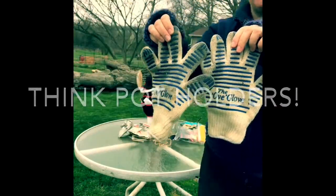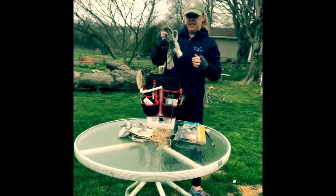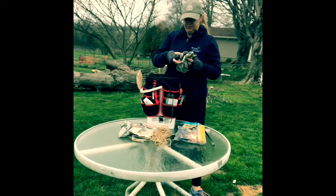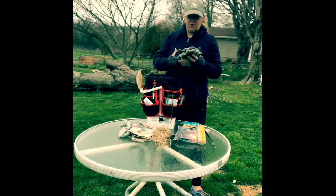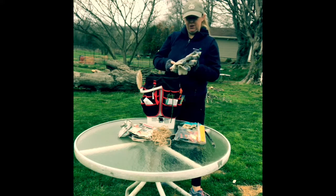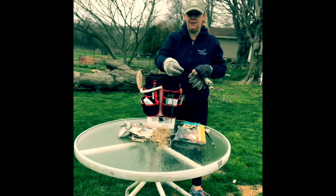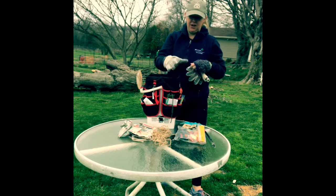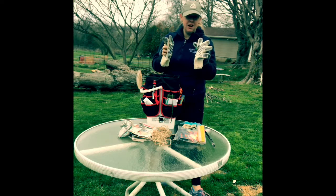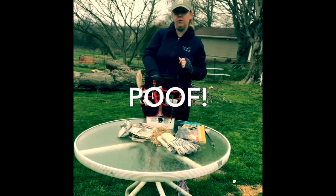These aren't fireproof, they're fire resistant, which means they can catch on fire, but it's going to take a little bit more than just normal cotton gloves. So you could theoretically use this instead of an oven mitt if you needed to pick something up and turn it or move it. Pro tip, don't get the knockoff ones. They're not fire resistant. They will go poof.